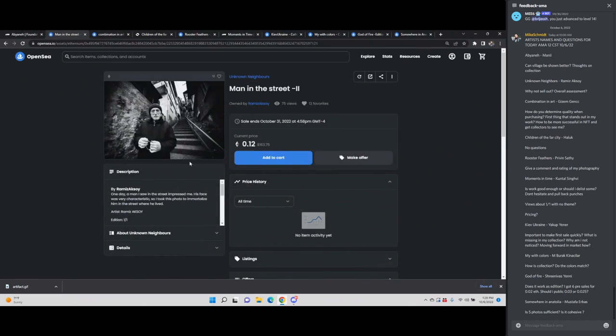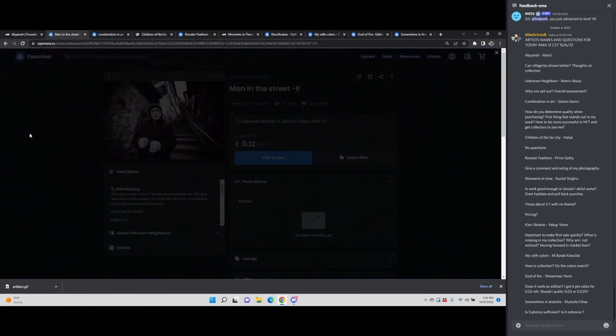Let's take a look at this. This is Man in the Street 2. One day, a man I saw in the street impressed me. His face was very. Okay, so you copy and pasted the same thing from the other one. I definitely would not do that for a different photo of a different man. I would definitely make a new description for that. I think that's really good advice to go by.